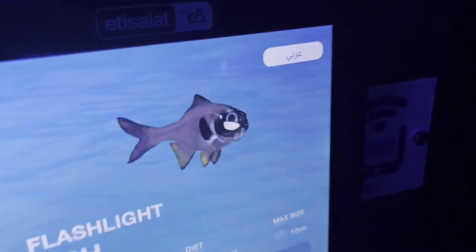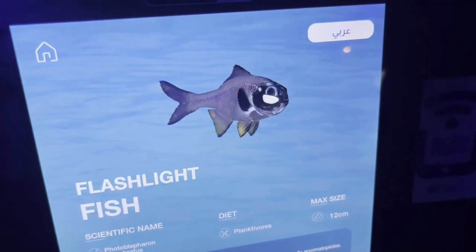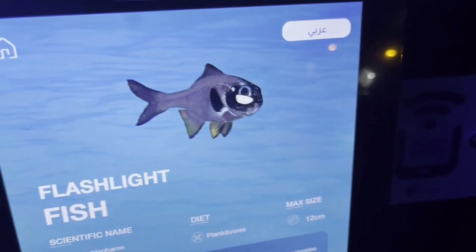Flashlight fish. Oh, it's like the flashlight fish. So creepy. See? Look. Cuttlefish. What are those eyes? That's a flashlight creepy fish. What does it look like, actually? Ito po, mayroong picture. It looks angry. This is my favorite fish. Those glowing eyes. Look at the weirdies.